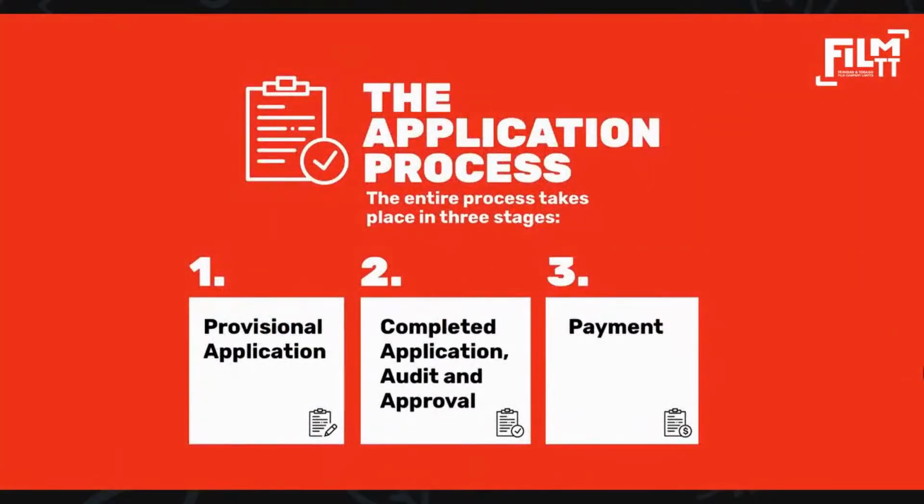So moving on. Application process, 3 stages, very simple. Provisional application. At the end of this, you get a provisional certificate, and I'll show you what that looks like a little later when we go through the forms. Then there's a completed application, audit and approval. So between provisional and completed is when you would film. So before you start filming, you apply for your provisional certificate and you get it, and then you film, and then within 3 months of your first public premiere, you fill out the completed application form with all your final budget details and all your final paperwork, final invoices.